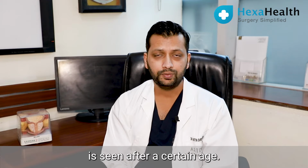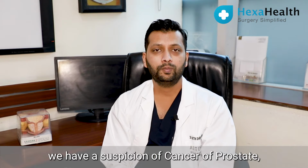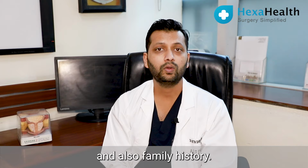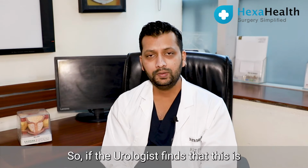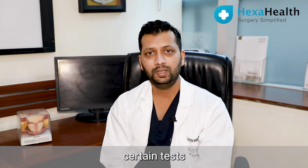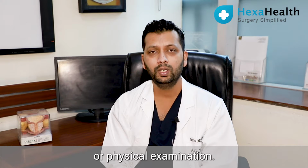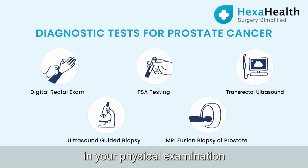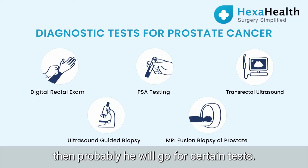Well, prostate cancer is seen after a certain age. So when a gentleman reaches 60 or above 60, we have a suspicion of cancer of prostate depending upon his symptoms and physical examination, and also family history. So if your urologist finds some abnormality in your physical examination or in your symptoms or family history, then probably he will go for certain tests.